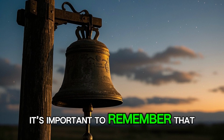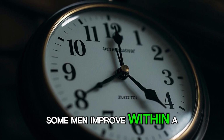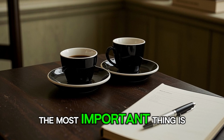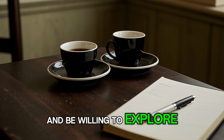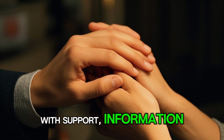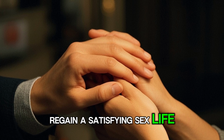It's important to remember that recovery takes time. There's no fixed timeline. Some men improve within a few weeks. Others may take months or even more than a year. The most important thing is to be patient, have open communication with your partner, and be willing to explore different rehabilitation strategies. With support, information, and persistence, it is absolutely possible to regain a satisfying sex life after surgery.